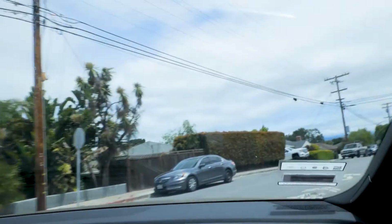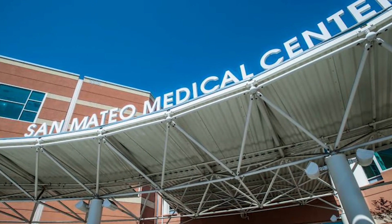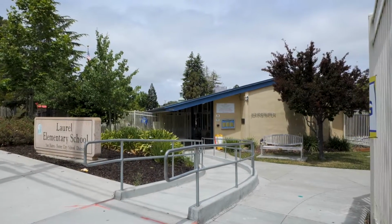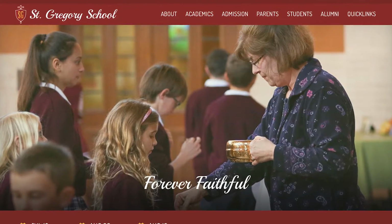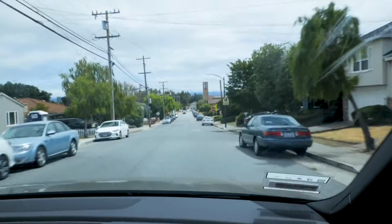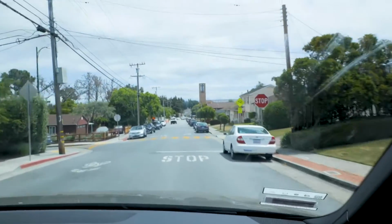One of the other things in the neighborhood is San Mateo Medical Center. It's one of the largest hospitals in San Mateo County, and it's right in the middle of the neighborhood. Laurel Elementary School is located in the neighborhood, as well as St. Gregory's K-8 Catholic elementary school. Although Abbott Middle School and Hillsdale High School are not technically in the neighborhood, those are the schools that kids would go to for middle school and high school.